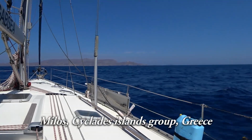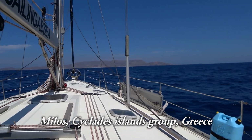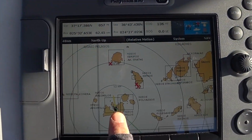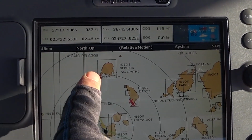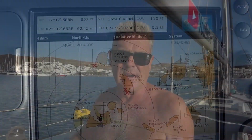But this is part two of our attempt to leave Milos Island. We're going out today as the weather's fairly calm. When we get out of the bay here, we've got two choices. East towards Poliegos, which is 3 hours, or dash straight north up to Serifos, which is approximately 5 or 6 hours. It all depends on what we see when we get out there.